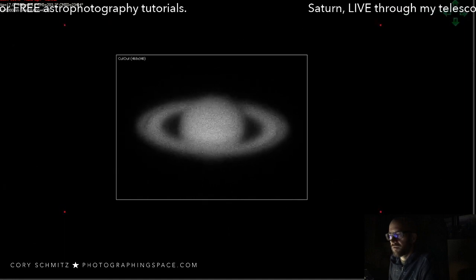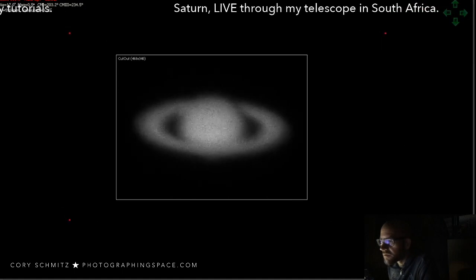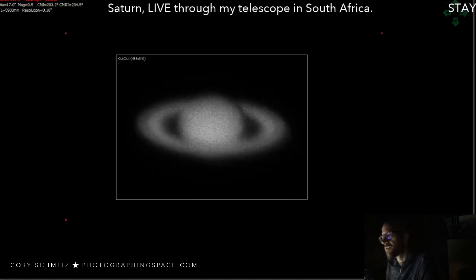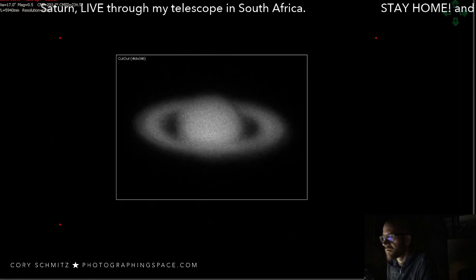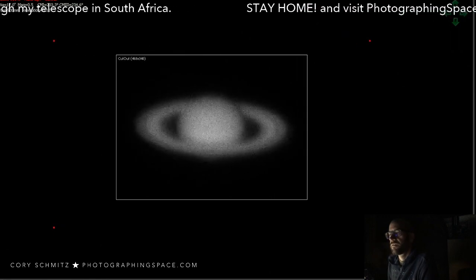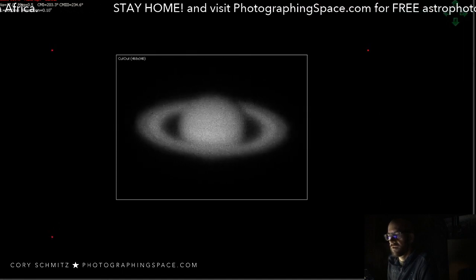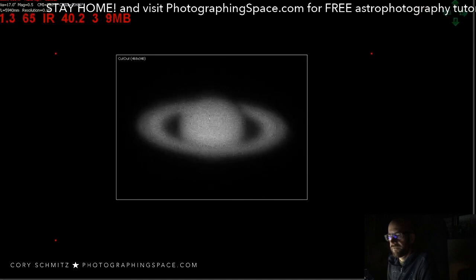Not bad now. Okay. Focus a little bit and then I'll do another capture run of Saturn. Oh yeah, that's a little bit better. Okay. Do this again.